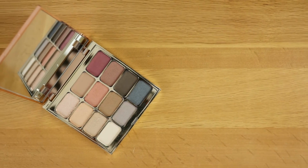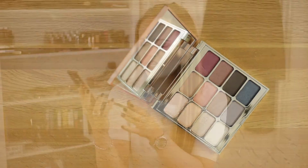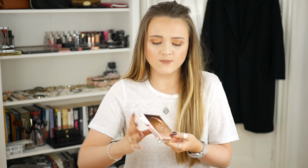I'd never actually used much of Stila before I got this, and I really, really love it. I think it's a really good palette because all the tones in it are not quite similar. Obviously there's different shades in here, but they all blend really, really nicely. You can get that day look with really pale pinks and oranges, or equally you can take it to a nighttime look with these dark shades over here. So I just think this is really good value, and it just looks so nice. It looks pretty from the outside and works really, really well, and it's pigmented beautifully.